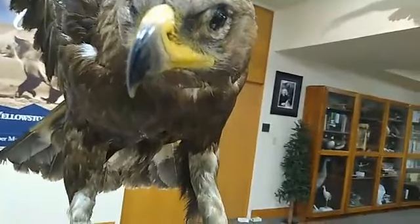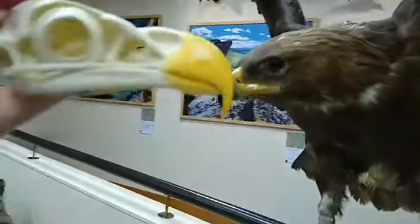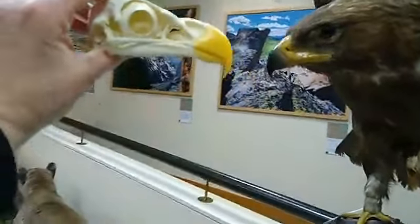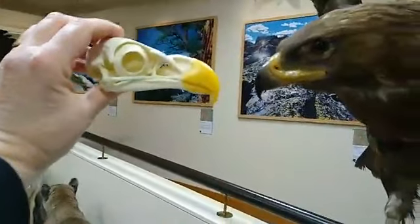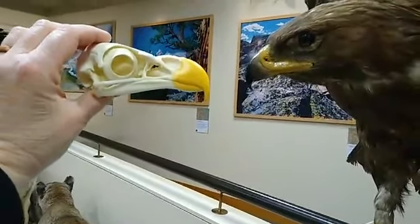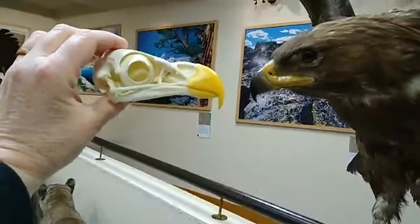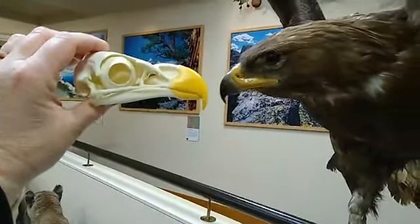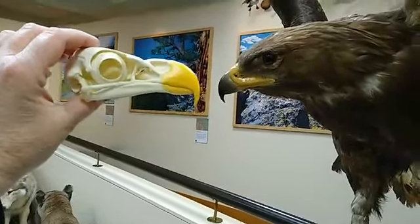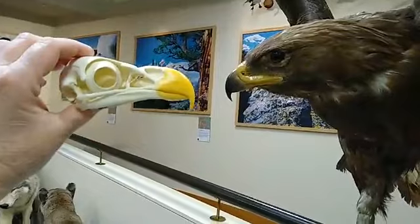And I'm going to grab my replica here of the bald eagle's skull, and I'm going to try to hold this up next to it so you can really see that difference. So you can tell that the bald eagle's beak is way taller. And that's a characteristic of the fish eagles, and that's the group that the bald eagle is part of. So if you're seeing these birds and you're not really sure which one you're seeing, those are some things that you can look for to be able to tell the difference.